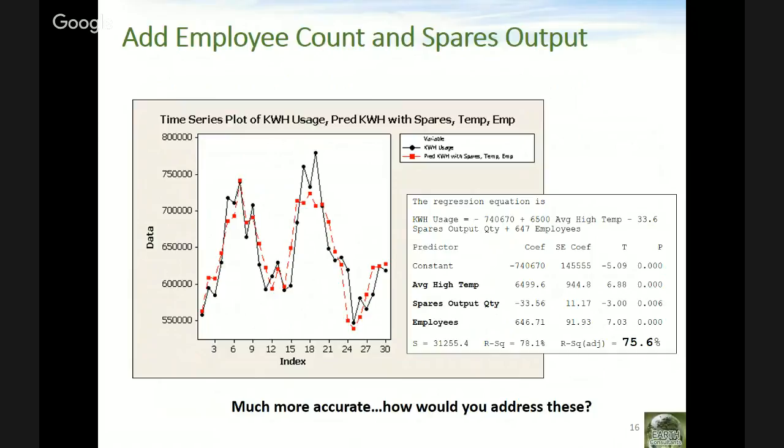So if we combine those last two approaches, the go and see or waste walk with this regression analysis, then we could do an energy walk around the heating and cooling equipment, and do an energy walk in the office areas where the employees work.